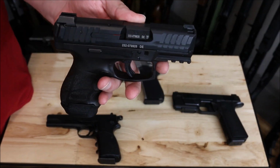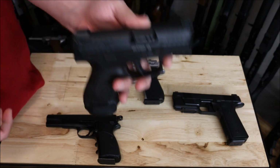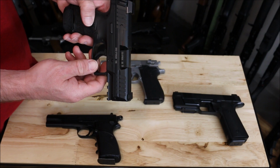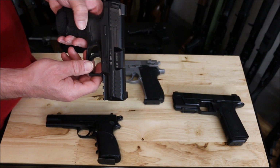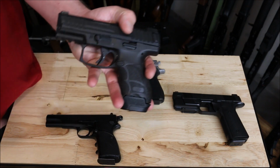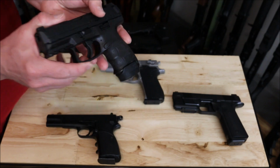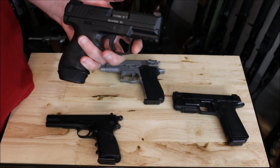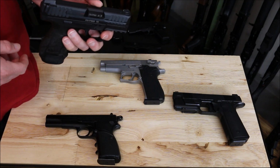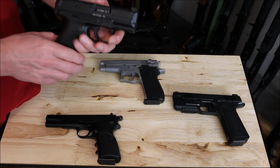Recently discovered HK VP9 SK. This thing, phenomenal. It's my number one carry gun now. I had a 43X with the 15 round Shield Arms mags. Yep, we sold it after getting this and shooting it. Don't need it anymore. This thing is so awesome. Thank you, Pete from Armor Guard Holsters. He just made me a holster for it. Still have to do a review on that.